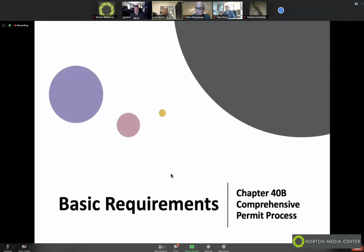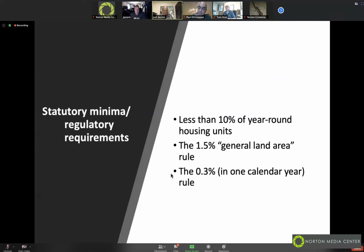Okay. So let's look at the basic requirements of how this process works. You know about 10%, I mentioned that. The statute actually recognizes three ways that a ZBA could deny a comprehensive permit and not be overturned by the HAC. The most common one is this 10% rule. So every 10 years when the new decennial census comes out, the HCD looks at what the Census Bureau says is your year-round housing inventory.